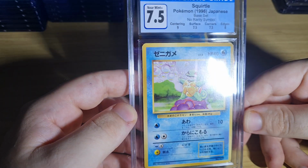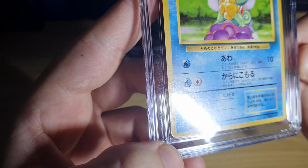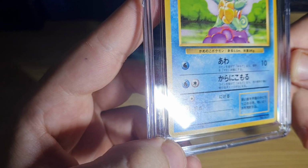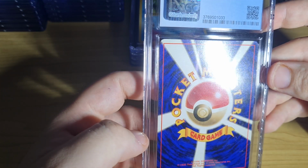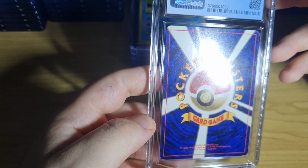Look how clean this is. 9.5 surface. That means it's very, very clean. Sometimes these silver borders can have some scratches. Now we get into some more old stuff. There's a lot more variance. See here, we got this little corner fold. So if the rest of this card is relatively clean, not too bad. Some light back scratches through.